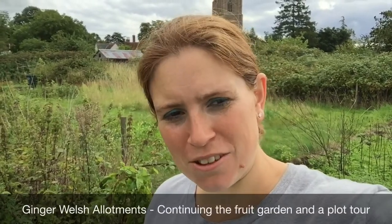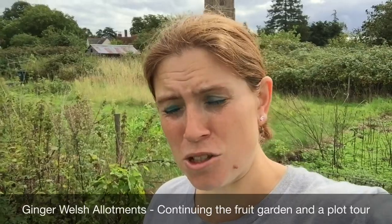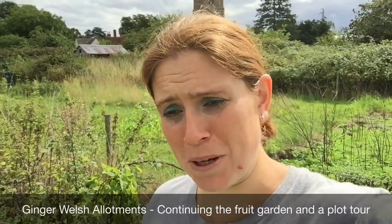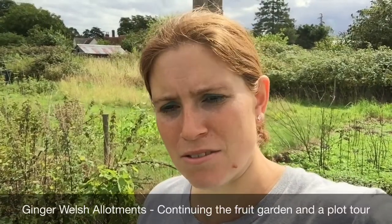I have come over today to crack on with the old digging up the gooseberry patch. Well, not the gooseberry patch, it's going to be the gooseberry patch, but I'm just having a little look around the allotment at the moment at what's growing. So I'll give you a little look at what's growing and then we'll crack on with the fruit garden.